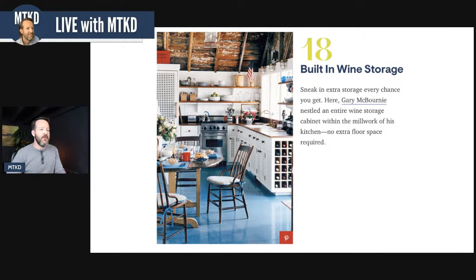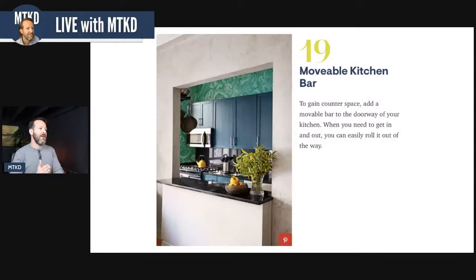True, there's no extra floor space required, but you still need that cabinet. You're still using that cabinet for that. So it's iffy if it should be on my list or not. So far, I'm batting 1,000 here, I know. All right, number three, this was 19 on the list.